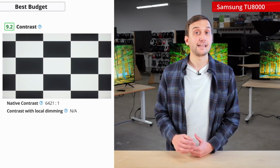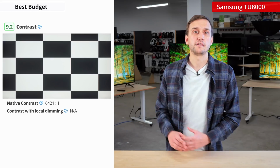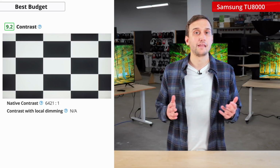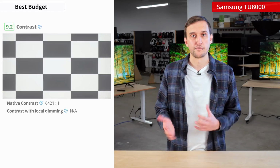As far as performance goes, the TU8000 is a decent TV for most uses, though it definitely won't be the model you'll want to look at if you want the best picture quality you can get. While it has an outstandingly high contrast ratio, which makes blacks look very dark and inky, this TV is edge-lit. This means that instead of having LED lights behind the entire LCD panel, there are only lights around the edge, and there's no local dimming feature to help improve the black levels in dark areas of the screen.